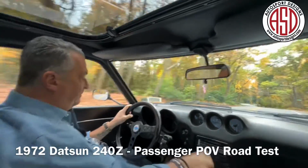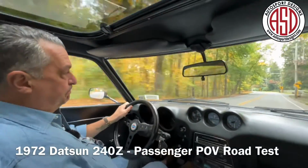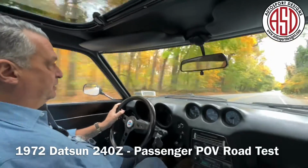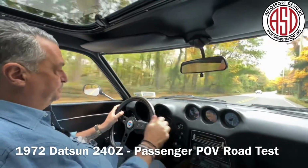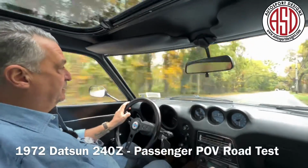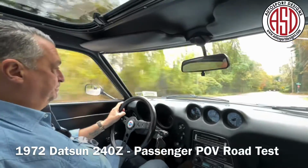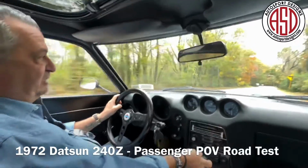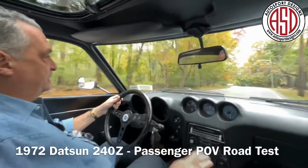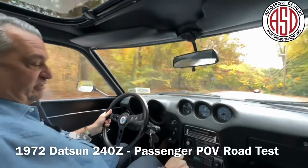I can say that everything is working in this car, I think, except for the clock. It is really fun on the back roads. It's got really good power. It's nimble, as I've said. It's tight. Sounds good. It's really got a really nice shifter mechanism, easy to drive as well, and light on its feet.